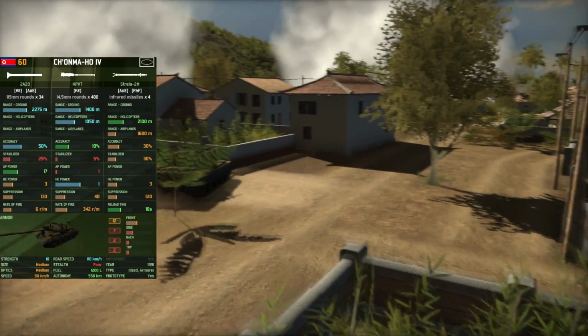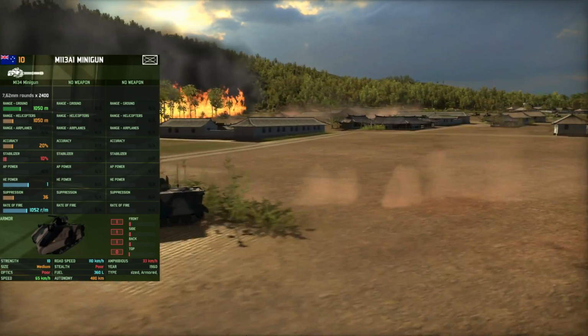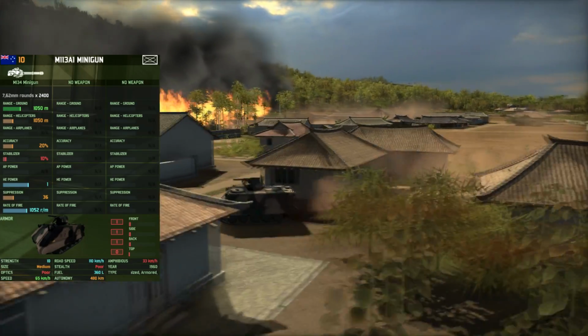Heck, it's one of the only tanks in game that can also act as an AA unit. You might notice I included quite a bit of Anzac units in this unit of the week.